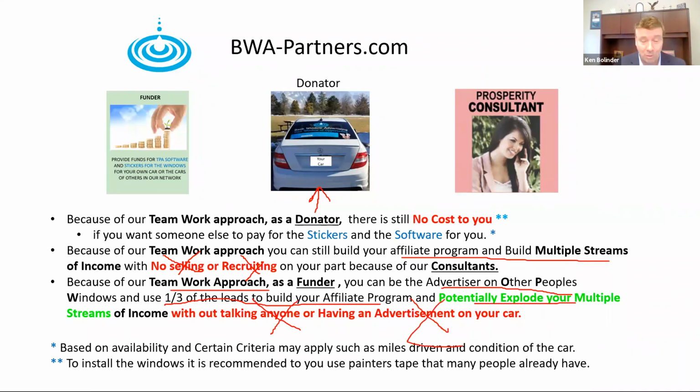And without you even having the sticker on your back window. I was talking to one of our members. He lives in an area where he didn't think it would go over really well. Well, guess what? You don't have to have a sticker on your back window. You can rent somebody else's back window. You could be the advertiser on somebody else's back window. So guys, we have you covered here.